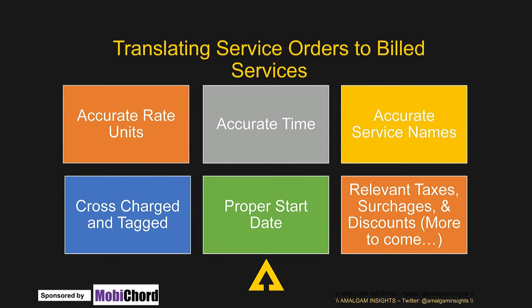So here are the areas that I think about for those service orders being translated to billed services. Making sure that the rate units and time associated with the billing plan that you've chosen are actually being used, whether that's in terms of kilobytes of data or minutes of usage, whatever that is, as well as that what you're being billed for matches what you believe you've signed up for.